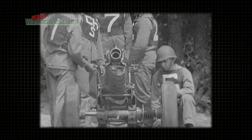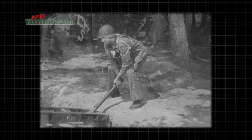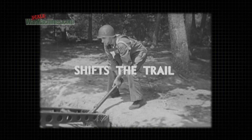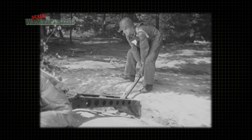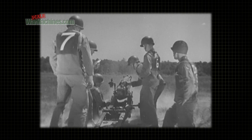Here, then, are the duties of the pack howitzer crew during firing. Watch them, learn them. Someday they will be yours. Number 7 has 2 duties. He shifts the trail according to the gunner's direction. And he makes sure that the ejected cartridges are kept out of the way of the other cannoneers.